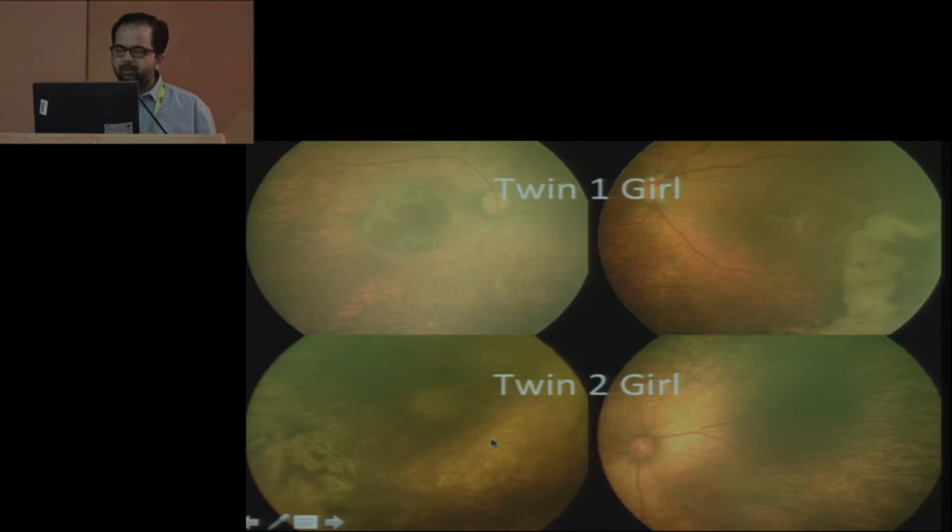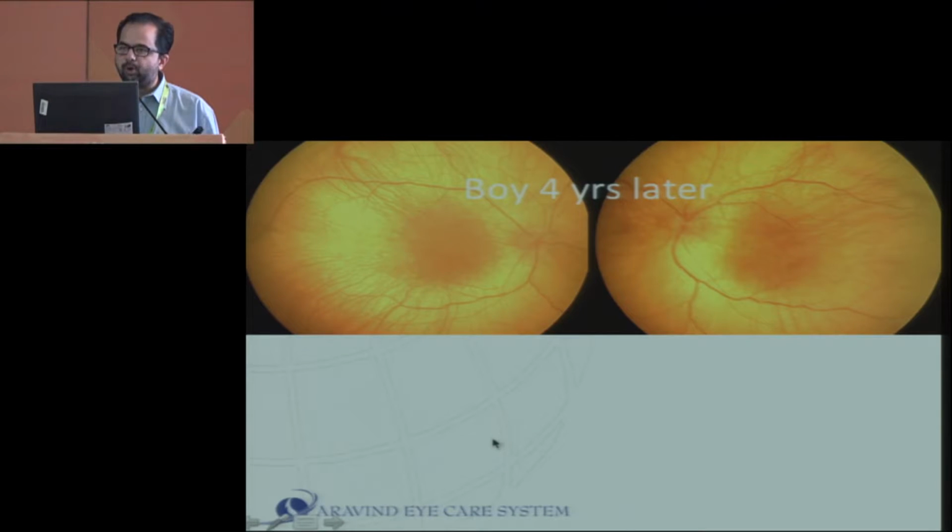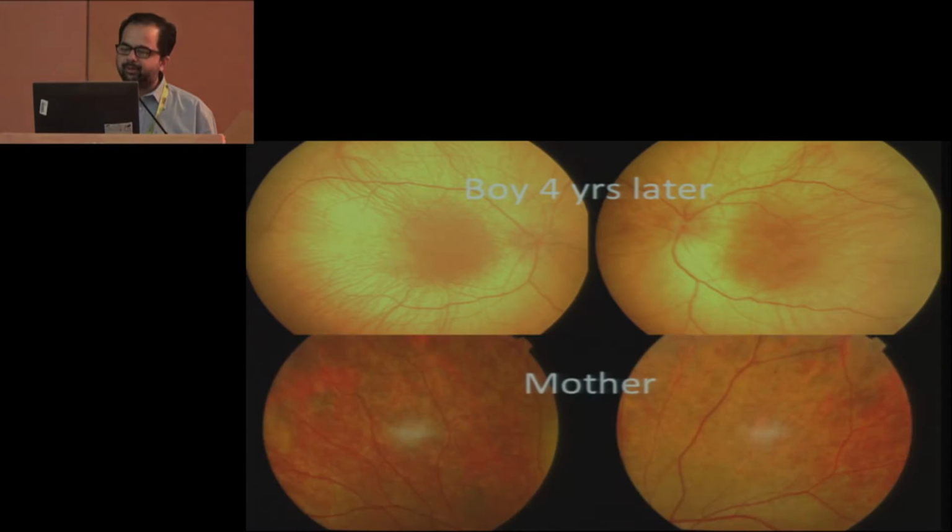And what happened after 4 years, the family came back with the next pregnancy, with a boy having these fundus pictures. So we thought, let's check the mother. The mother was having the same flecks that the girl twins were having.